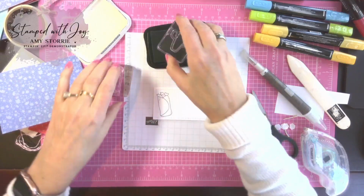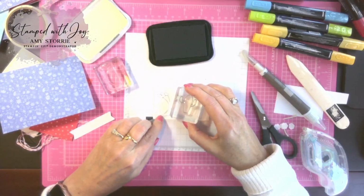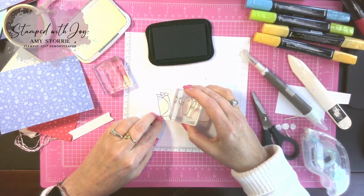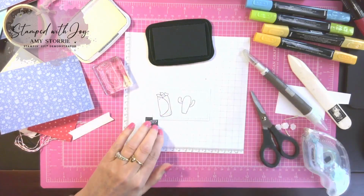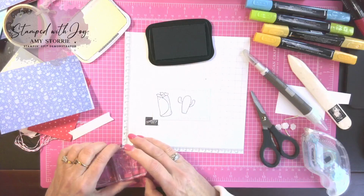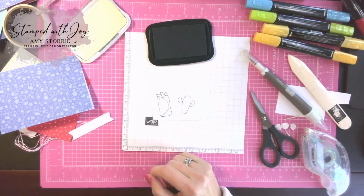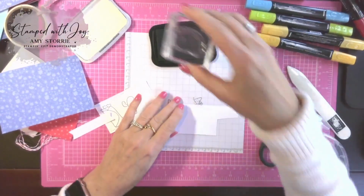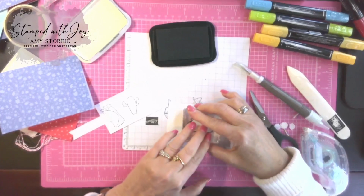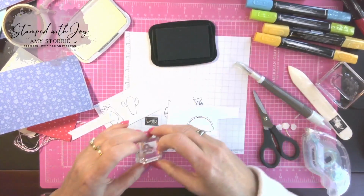And the cactus is going to be, I want to leave room for his hat. He's going to be about right here. Okay, I think that's about right. And then we're going to stamp a taco on the scratch paper. And we also need a sombrero.